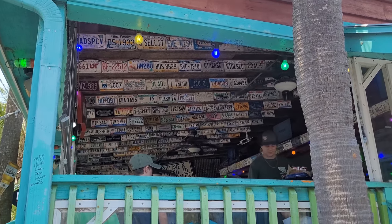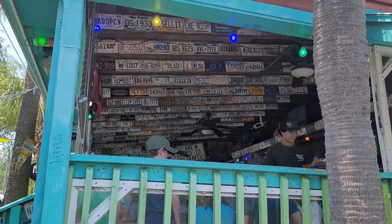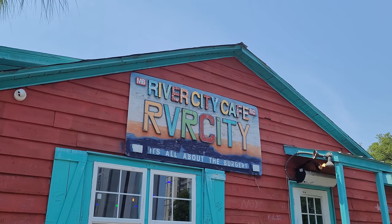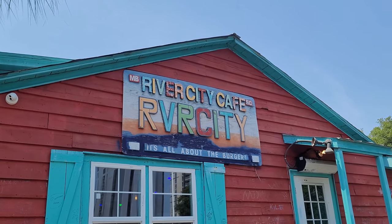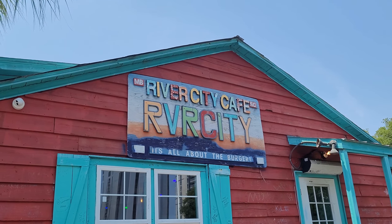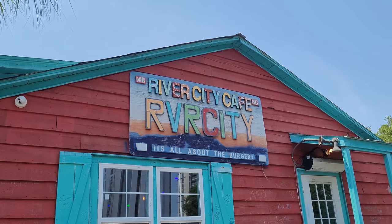And just check out all the license plates. That's pretty wild. There's a view of the sign, River City Cafe. It's all about the burger, and it's got RVRCITY, like a license plate.